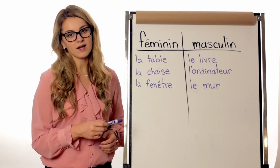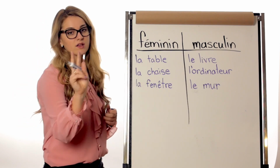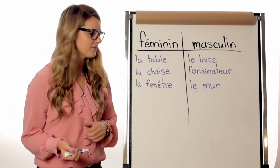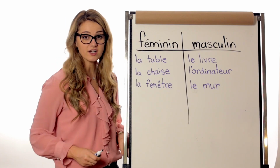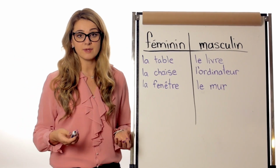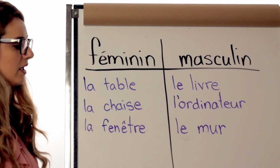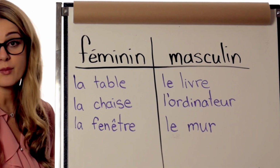Here I wrote down some of the nouns that we had already looked at together, and I added the déterminants already, okay? So I have two columns. The first one is féminin, which contains les noms qui sont féminins, and then masculin, which includes des noms qui sont masculins. Okay, so la table, that means the table. La chaise, the chair. La fenêtre, the window. All of these are words that are féminin. So they are all des noms féminins. Right here are three nouns that are masculin. Le livre, the book. L'ordinateur, the computer. Le mur, the wall. Okay?